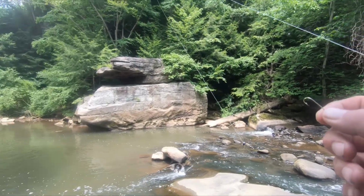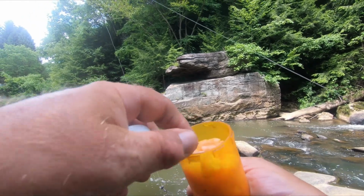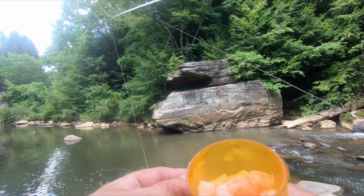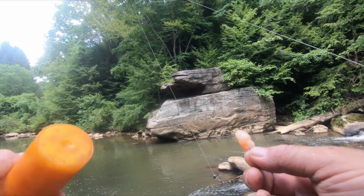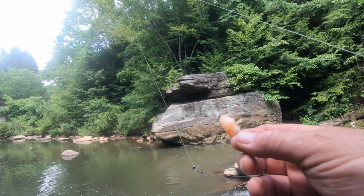Well, I'm going to finally tell everybody what I use for bait. Ancient Chinese secret. Shrimp. Take one of them 2-inch shrimps, cut it in 4 pieces, put it in a prescription bottle, throw it in the freezer. That's the shrimp you eat.